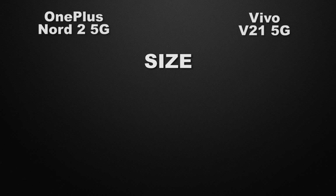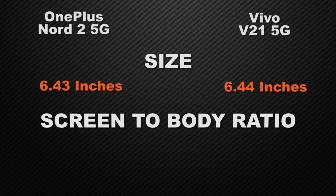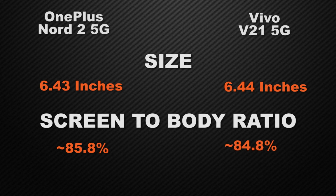Moving to the display features of the devices, let's start with the display size of the devices. Nord 2 has a 6.43 inch display, whereas V21 has a 6.44 inch display. So it's a tie here because both of the devices have approximately the same screen size. And about the screen to body ratio of the devices, Nord 2 has approximately 85.8%, whereas V21 has 84.8%. So it's a tie because both of the devices have about the same ratio.